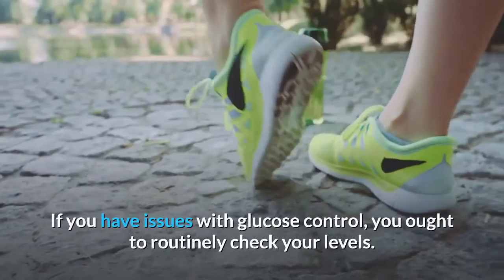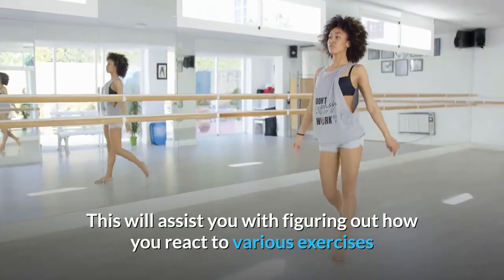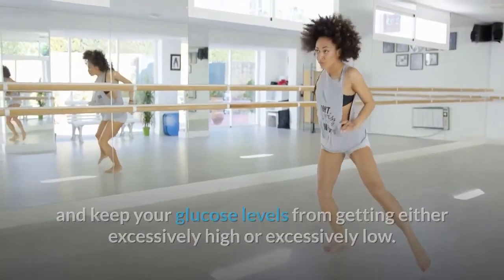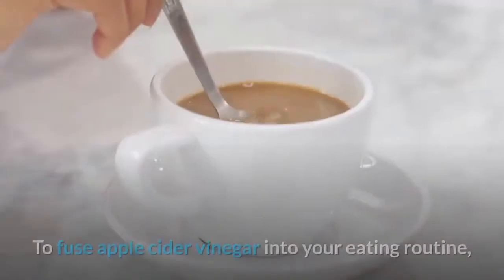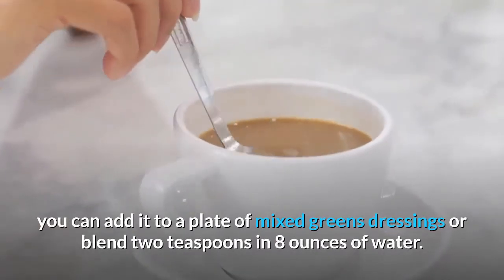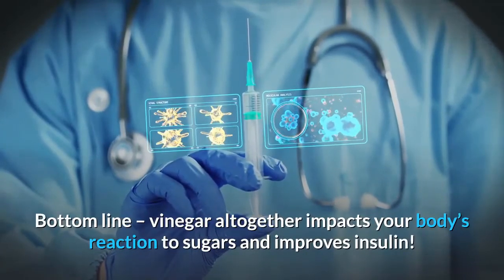If you have issues with glucose control, you should regularly check your levels. This will help you figure out how you react to different activities and keep your glucose levels from getting either too high or too low. Apple cider vinegar has numerous benefits for your health. To incorporate apple cider vinegar into your diet, you can add it to salad dressings or mix 2 teaspoons in 8 ounces of water. Bottom line, vinegar significantly affects your body's response to sugars and improves insulin.